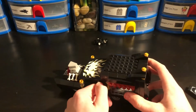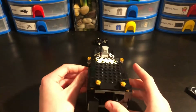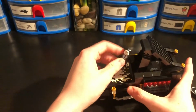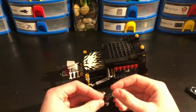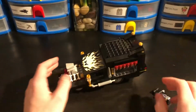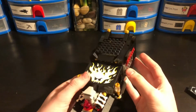That pops the coffin up, which then kind of slides on the bottom of this roof here with these curved pieces. And that pushes the lid up and the coffin out, which, if you have a figure in there, such as, of course, Lord Vampyre, is going to launch him. Now, I don't understand why you would need that to be a feature of your hearse. I mean, unless you're gonna crash or something, and then you're gonna need a quick getaway. But that is really the main play feature of this set. Very odd.